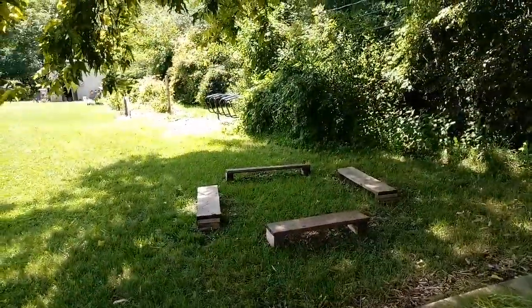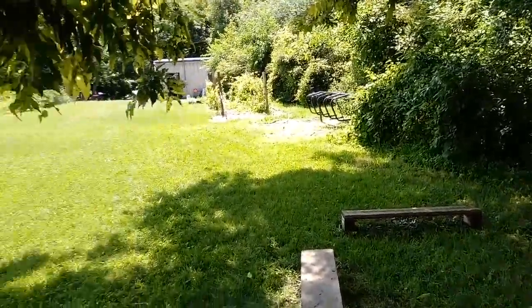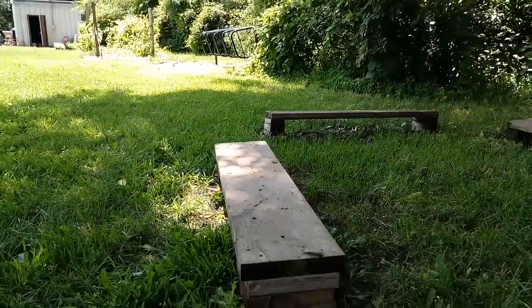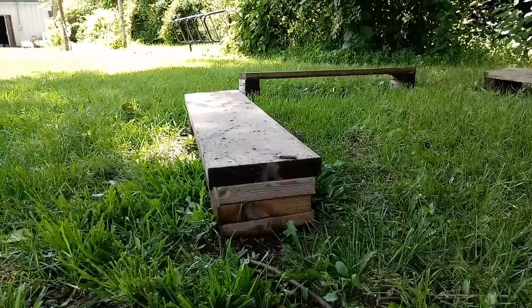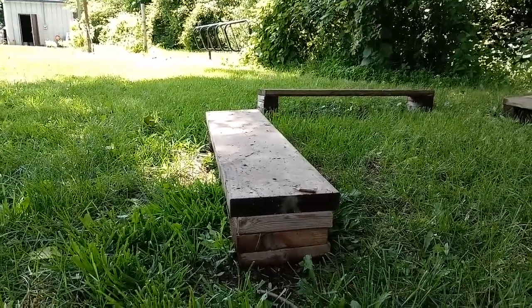Just some simple benches next to the wash station that we use when kids are done washing or with whatever activity is nearby. And we simply built them by stacking 3 2x4s, short pieces together with a 2x8 on top.